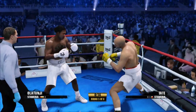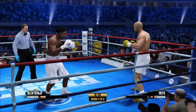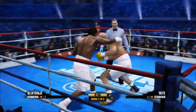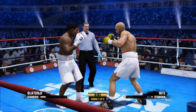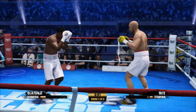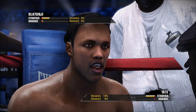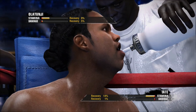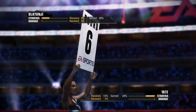Across with a hook up top. Final 10 seconds of this 5th round. He scored well after being hit himself. Carry it away and you catch him. You got that? It's going to happen. You're going to catch him.